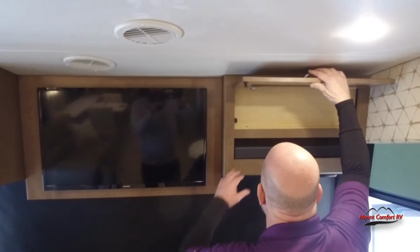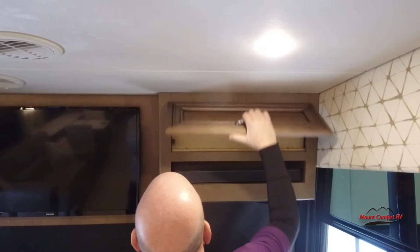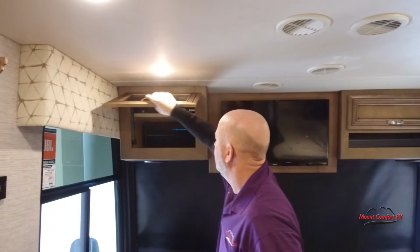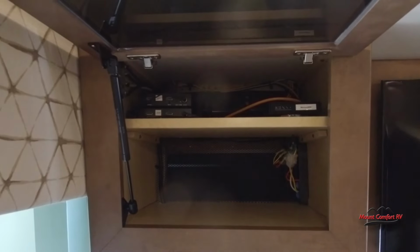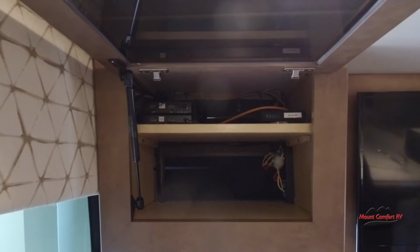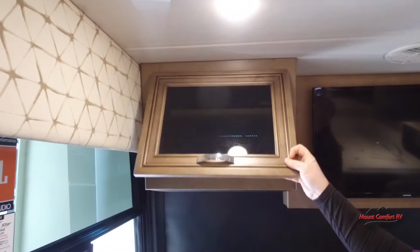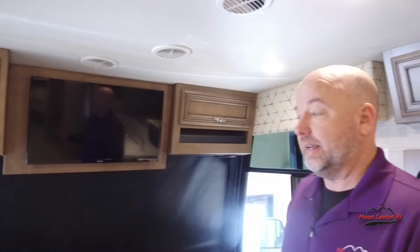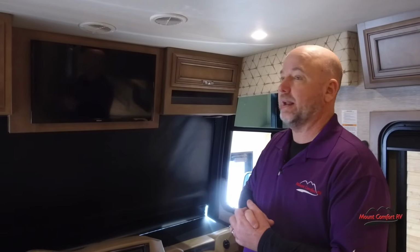Not a lot of storage space there. They've got some sort of electronics hidden behind there. So we're going to skip that cabinet. Over here, we do have our Wi-Fi router for giving yourself better range on your Wi-Fi. And then this is where you could put a satellite receiver in this coach as well. So this is all prepped for a satellite dish. You do have an over-the-air antenna built in right now, and you could bring that right through your Bose soundbar. Your Samsung TV's right up front.